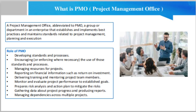such as return on investment, delivering training and mentoring project team members, monitoring and evaluating project performance against established goals, preparing risk analysis and action plans to mitigate the risk, gathering data about project progress and producing reports, managing dependencies across multiple projects. Responsibilities of the PMO team.